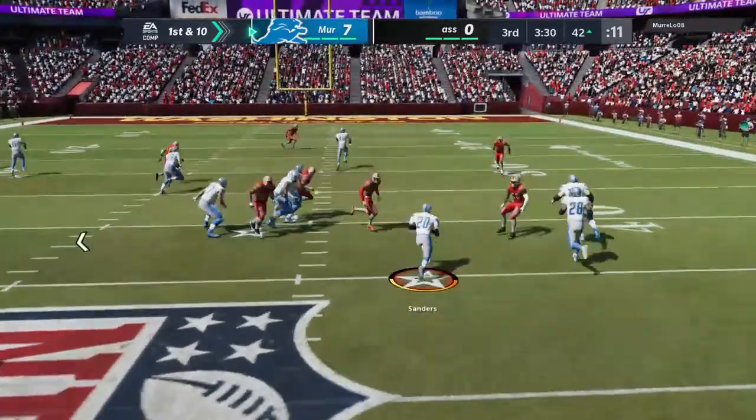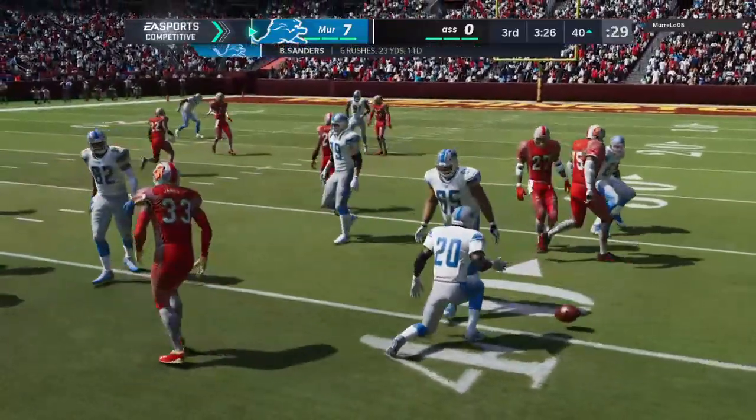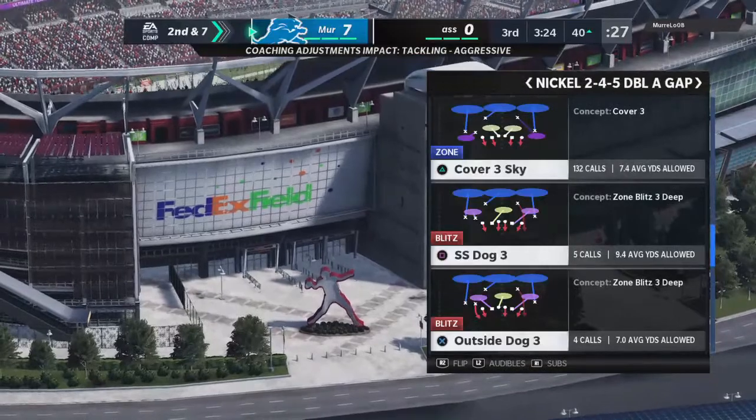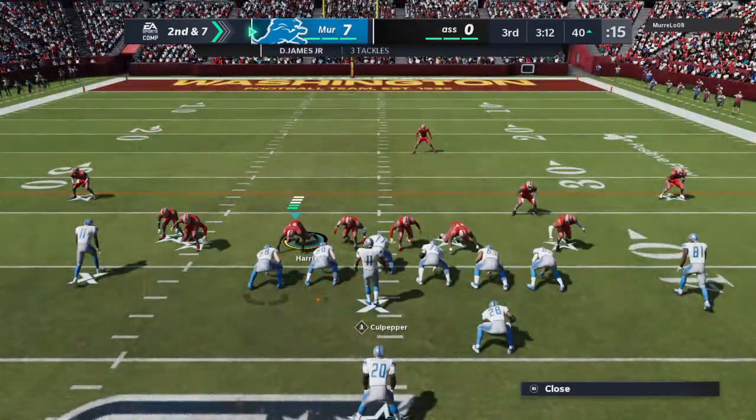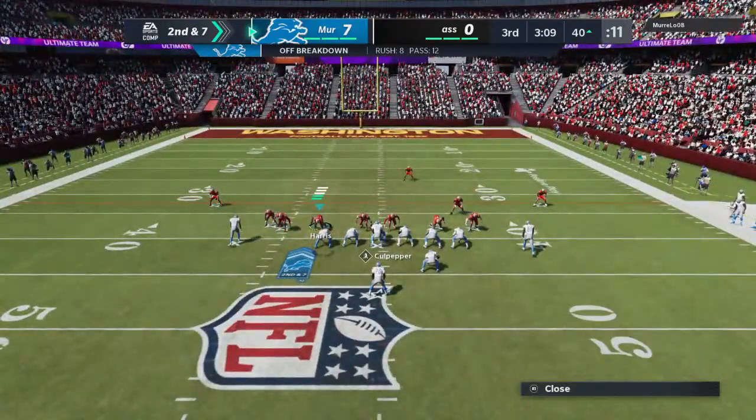Here comes Sanders on the toss right. And he's dropped right at the 40. Gain of 3. In the first half, he was held in check on the ground, but despite that lack of production, they still have the lead. And they've got to feel fortunate about that.